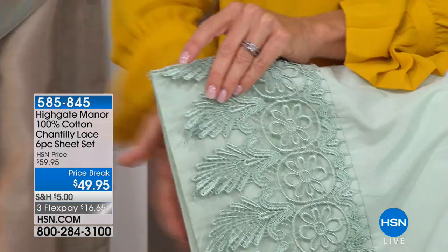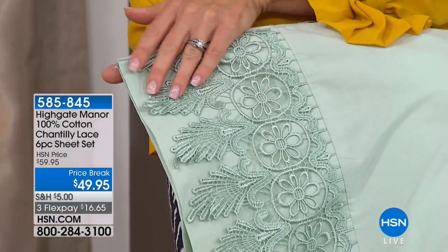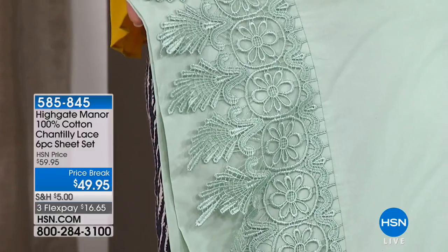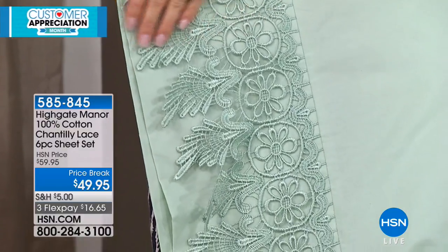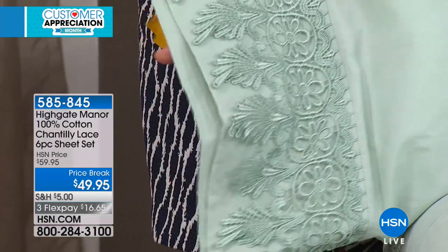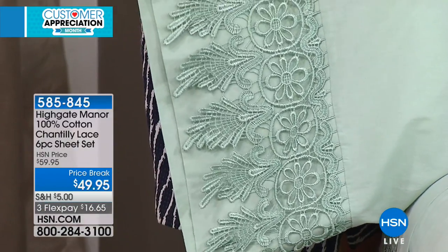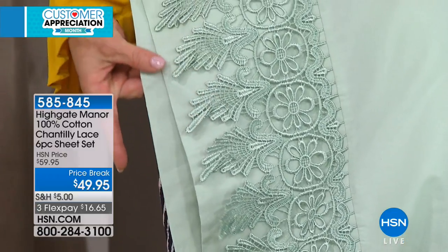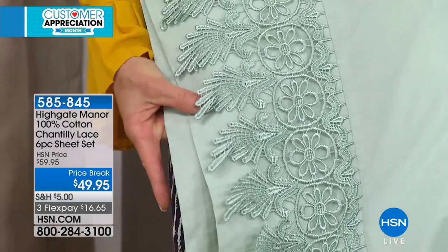It all started in the Chantilly region of France, and Chantilly lace is known for its intricate detail work. And that's what you can see here, 7 glorious inches on the hem of 2 of the pillowcases and on the top sheet. Right, because normally if you get lace, even if you're paying $100 or so, you may get 2 inches of lace. This is 7 inches of lace, even on the pillowcases and, of course, on the flat sheet as well.